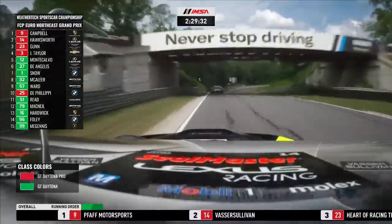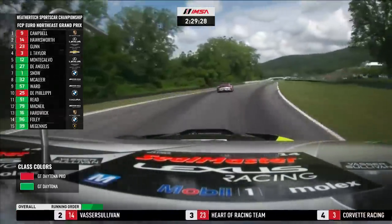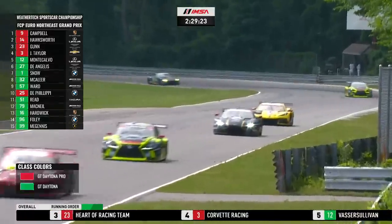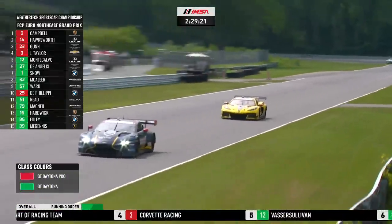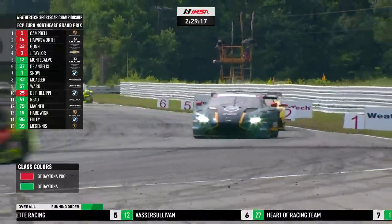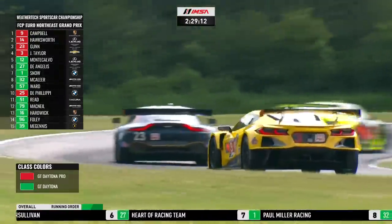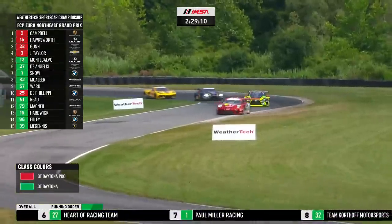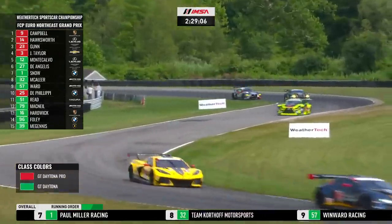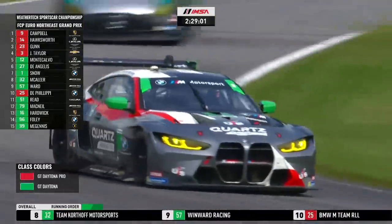Then there's a 1.4 second gap from leader to third place car for Englishman Ross Gunn, and Jordan Taylor still with that fastest lap of the class so far, and outright indeed, 52.782 in the bright yellow Chevrolet Corvette C8R. Gap is growing from Jordan to Frankie Montecalvo, but we would have expected that because of the driver ratings, if you like. Frankie Montecalvo considered by the FIA to be a silver rated driver, but a very mean one at that.